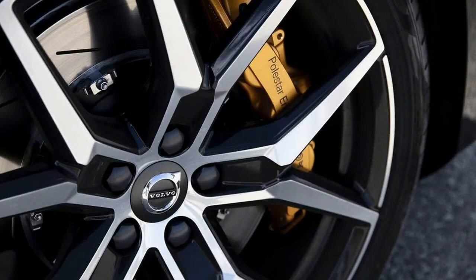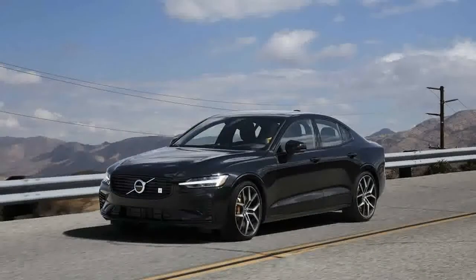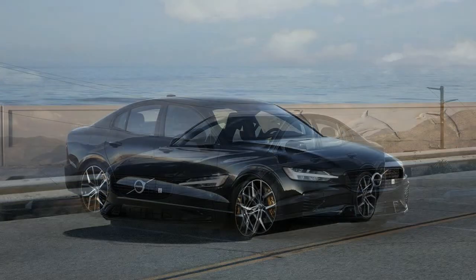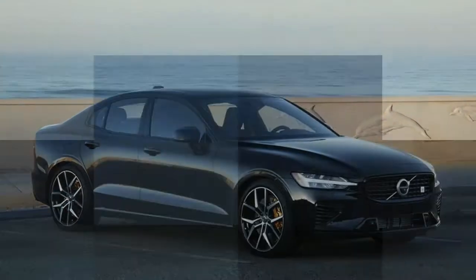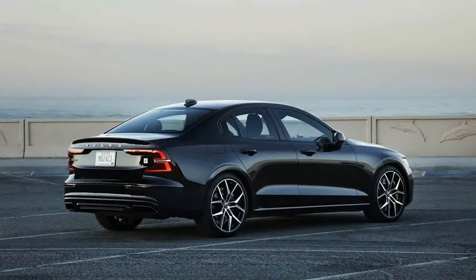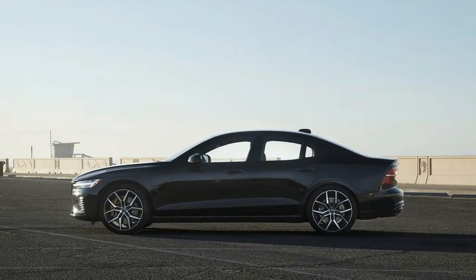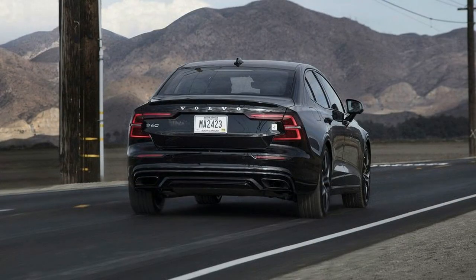Each S60 gets Volvo's 9-inch Sensus infotainment touchscreen up front, with a simple row of access controls underneath. Soft leathers, quality metal brightwork and open-pore wood line the dash, doors and center console. The front seats are some of the most supple and supportive I've ever had the pleasure of sitting in, and a low beltline and expansive windscreen offer a commanding view of the world outside.